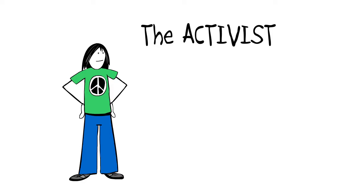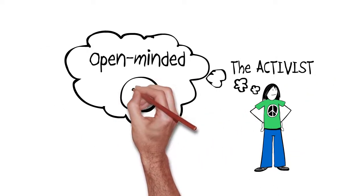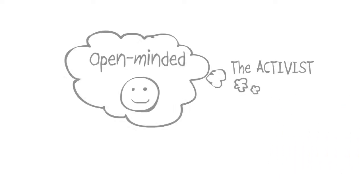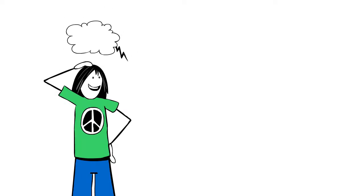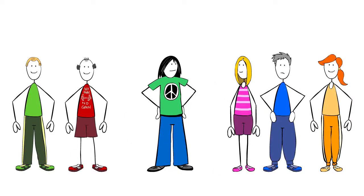Style 2. The Activist. Their motto is, I'll try anything once. The Activist is open-minded, full of energy and super enthusiastic. The problem is, once the excitement has died down, they quickly get bored, lose interest, and look for the next activity. These learners like to brainstorm, getting excited by new challenges, but bored with implementation. They enjoy group activities, but do tend to centre it around themselves.